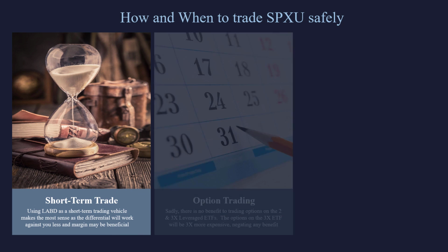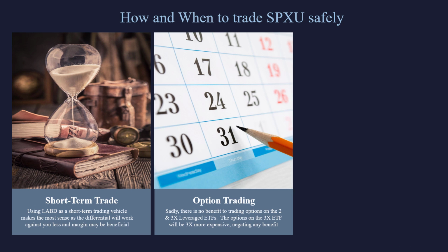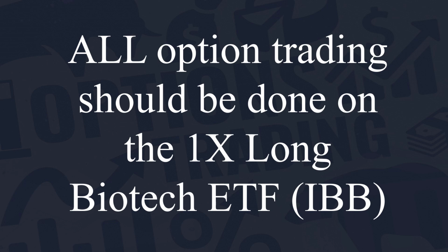We at Maverick love options trading. We're an options trading firm. Our traders that trade for us, about 95% of their positions are options positions. But sadly, you cannot trade options on these. The reason is, yes, they're 3 times more volatile, but the options market knows that, so they simply make the options 3 times more expensive, negating any benefit.